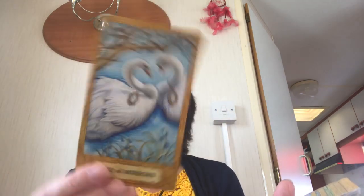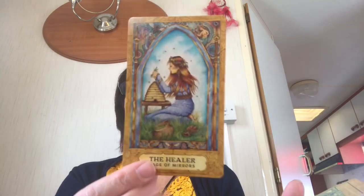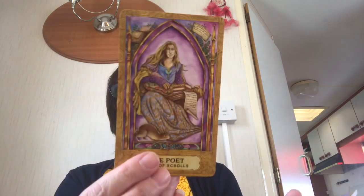We've then got different suit names. We've got acorns, mirrors, scrolls, and spirals. The healer is the Page of Mirrors. We've got the Ten of Stones, Justice, World. I love this deck. The cardstock's wonderful. I do love the imagery of this deck.